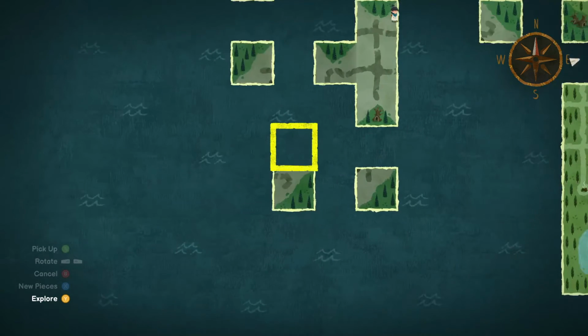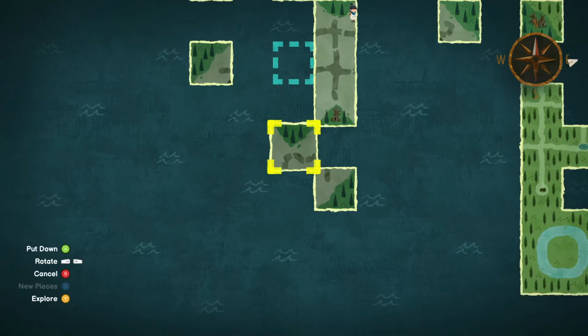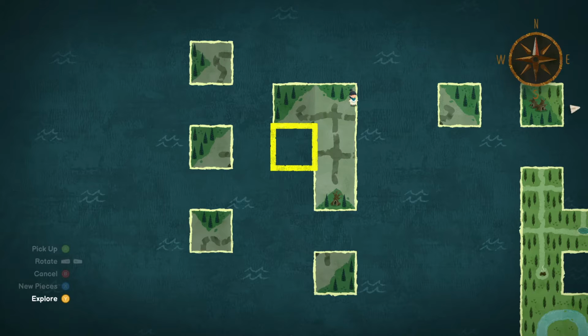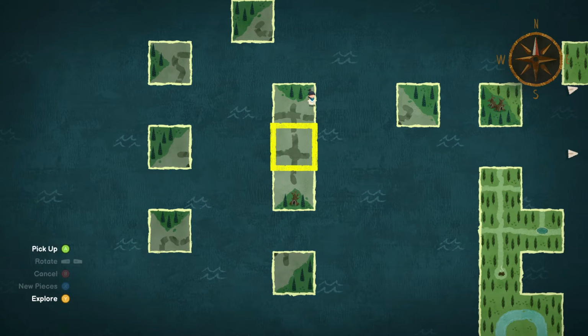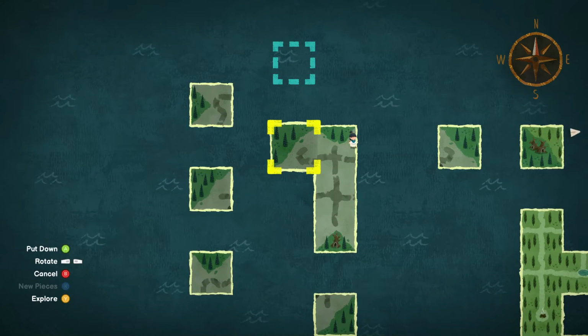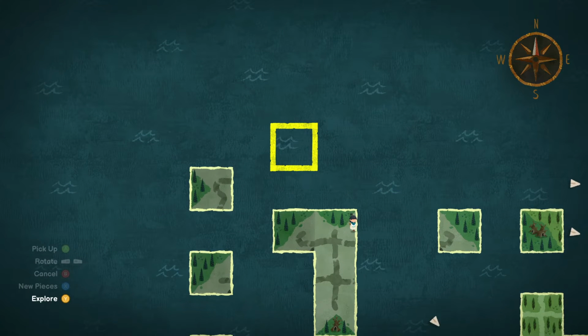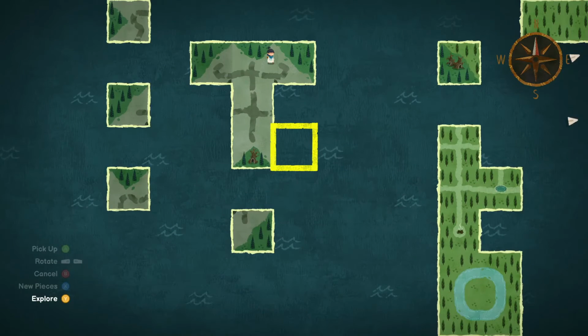Curiouser and curiouser. Okay, so I think, hold on, let's move this one out of the way, because I think that may be potentially problematic. That goes there. You know, I'm curious, I wonder if these, I mean, these aren't really interchangeable at all. No. So, let's see. Let me take this one, put that there. That looks pretty good, I think. We take the other one, this one, put this here. That all fits together, good.